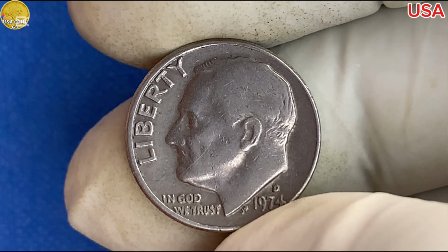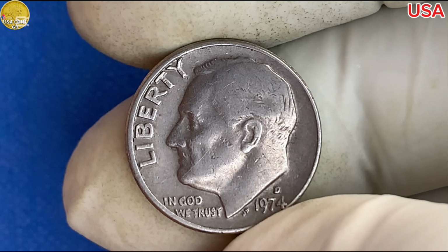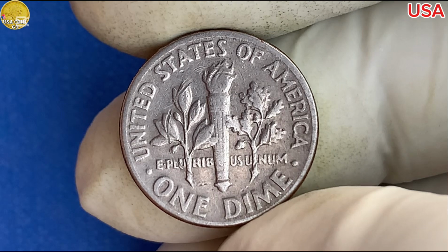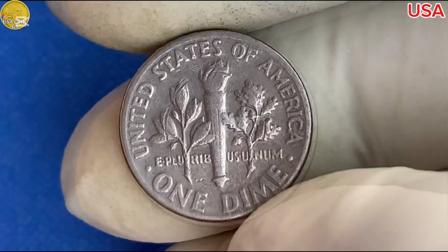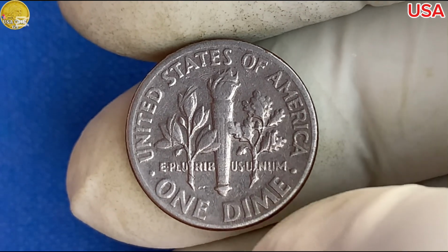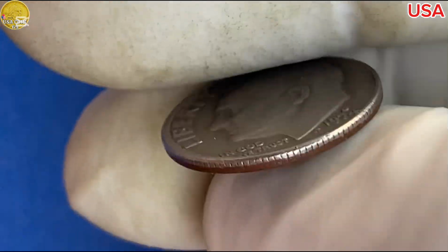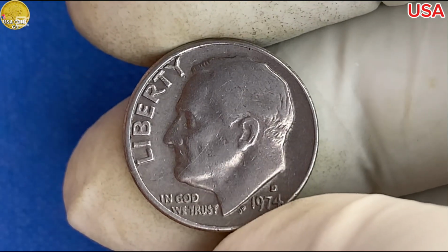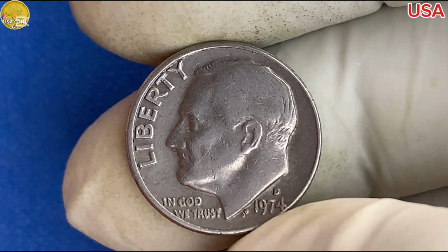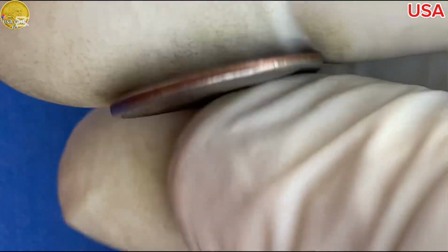In 1974, the U.S. Mint produced millions of dimes, so it may seem like just another typical coin from that year. However, among the mass production, there are certain versions that stand out due to minting errors. Minting errors can happen for a variety of reasons during the production process, such as misaligned dies, double strikes, or off-center strikes. These types of errors can result in a coin that looks different from the rest, which is exactly what makes it rare. The 1974 Roosevelt dime is no exception.